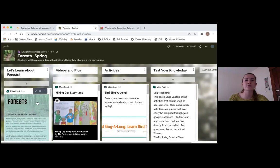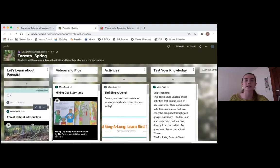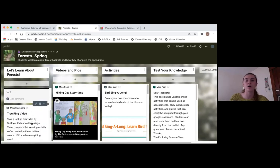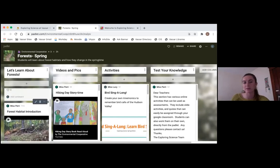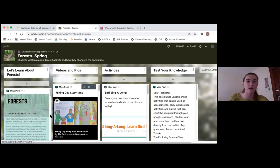So this first one, let's learn about forest. This just gives a really nice introduction, a nice overview of not only the forest that we have on the Vassar Ecological Preserve, but also provides any necessary information that might be needed to complete some of the activities or quizzes and assignments that we have later on in the Padlet that you are going to see.